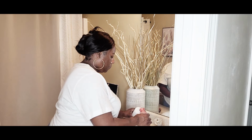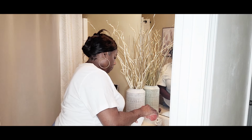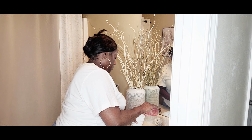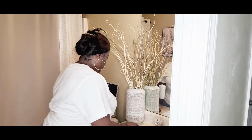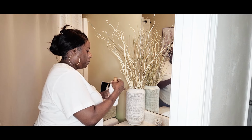And then this is the strawberry pound cake hand soap from Bath and Body Works. That is what I'm gonna put in here. And so I love this. It smells so good. And when I'm not in this bathroom and we have guests, my guests use this bathroom, they will have this in here to use, and it just smells amazing.